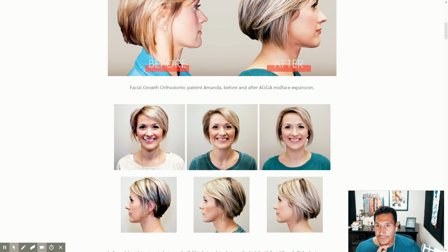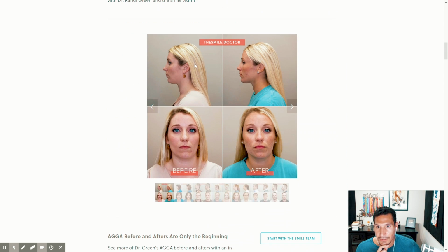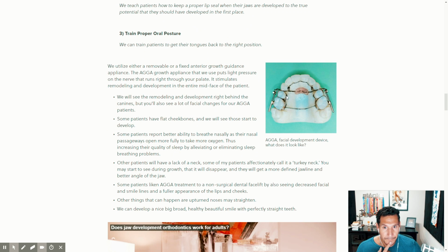Okay, so what is going on, right? And you can look at these photos here. Okay, so this is pretty compelling, right? This one maybe not as much, but look at her, the chin and the face. Look at this. I mean, look at the distance here, and look at the distance here. They've got this appliance, okay, and it basically goes in. It doesn't look very comfortable, but it's widening the arch, okay? And then there's this little pressure point that's pushing down on a specific spot.